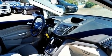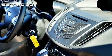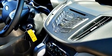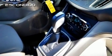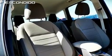The following features are included: turn signal indicator mirrors, remote keyless entry, and much more. Audio features include a CD player with MP3 capability and 6 well-positioned speakers.